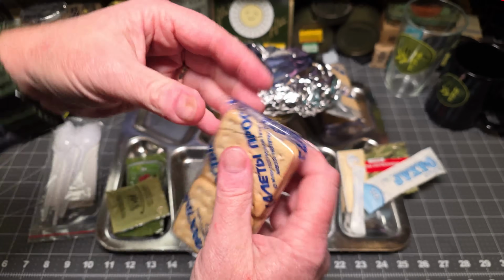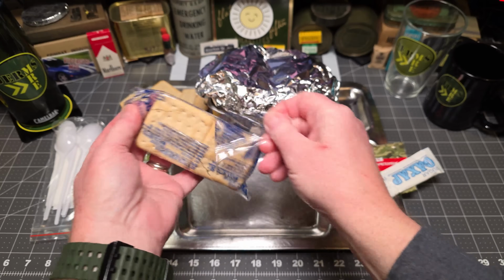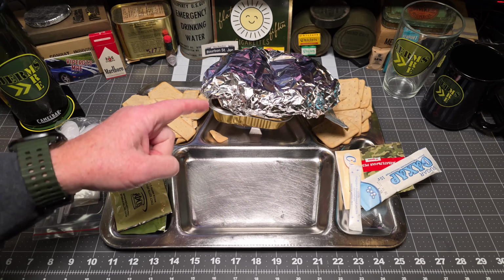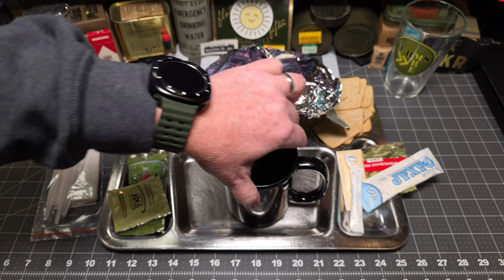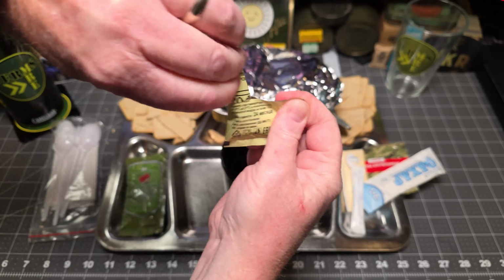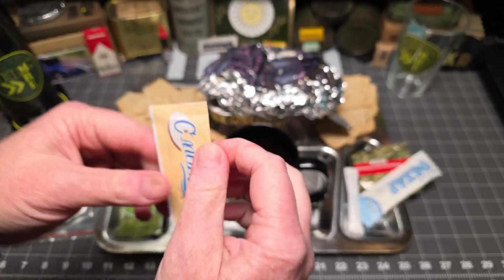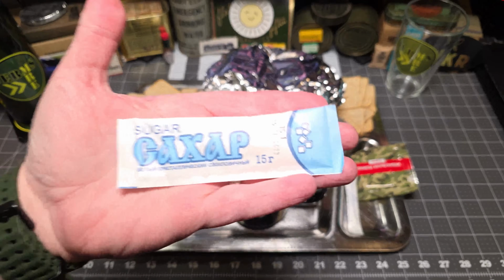Let's open up some crackers. I have a feeling that's going to cook really quick and it's going to be hard to stir, so I'm going to have to keep an eye on that. Let's make some coffee. Looks good. Smells really good. Let's put some creamer in there. I typically don't, but I'm going to put sugar in my coffee.